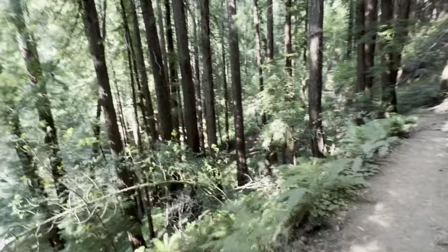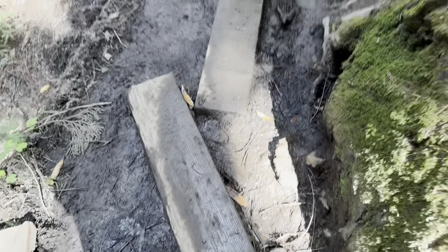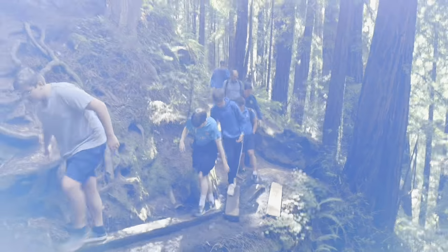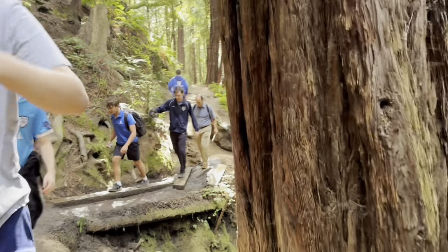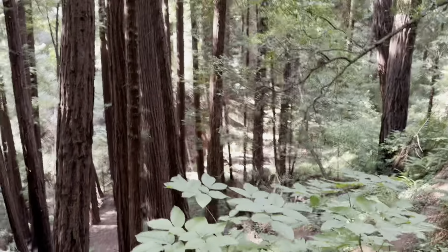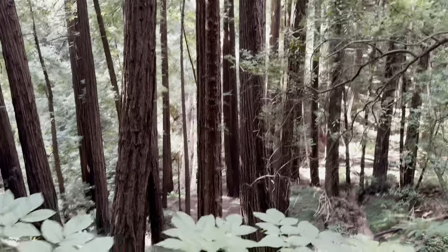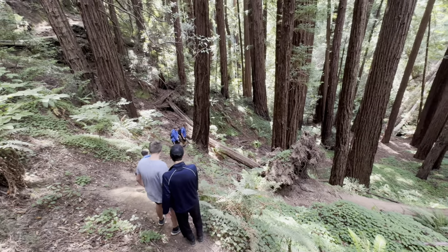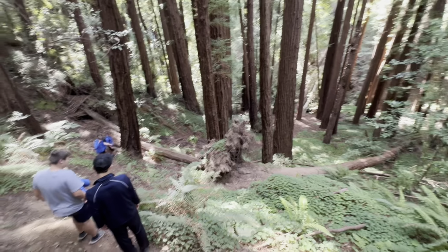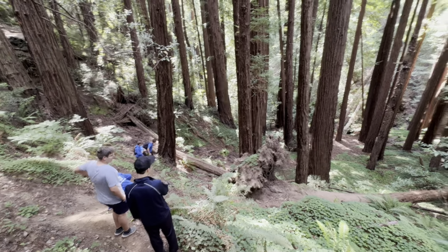We got a woo. Woo! Nerds in the forest. It's a silly sight. And then how are you gonna get back up? Come on back up, guys. You're too low. No, there's nothing down there but river.